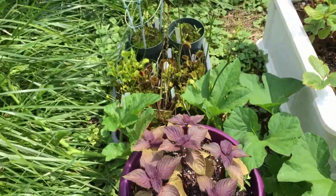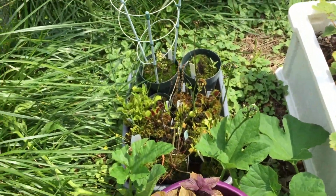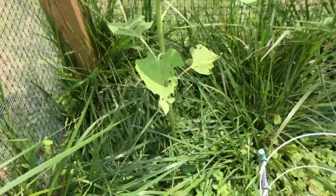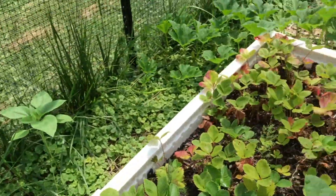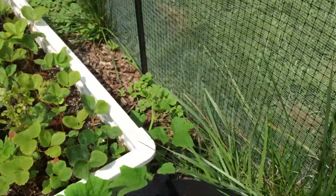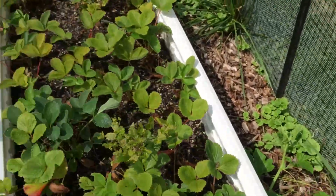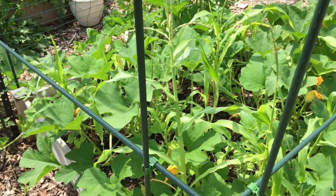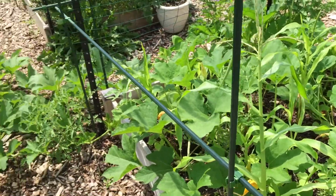Shiso looking nice and purple. Venus flytrap still blooming. Gotta keep pulling the pumpkins back. The sunflowers are still doing good. Oh wait, this pumpkin keeps... Oh, okay, I managed to stake it back good enough. Some of the corn is kind of leaning, but hopefully the pumpkins keep it up.